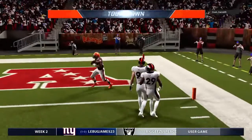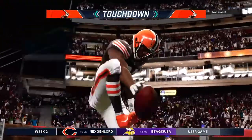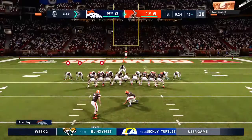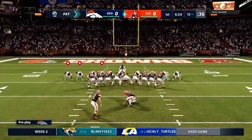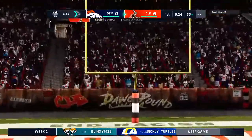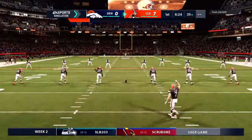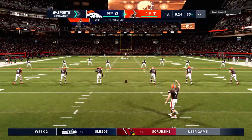And all the way in. Touchdown, Cleveland. Nick Chubb, his 2nd touchdown on the season. And the Browns have taken the early lead. It's up and through to make it 7-0 Browns. Makes the score Browns 7, Broncos 0.